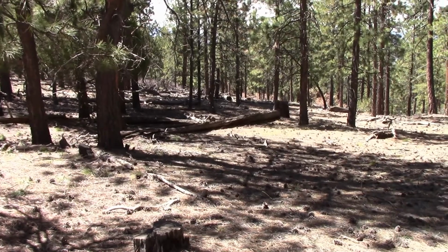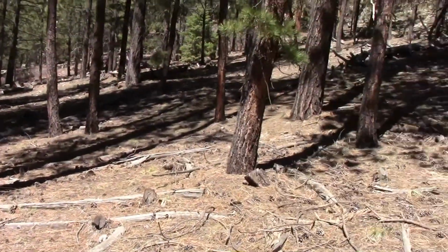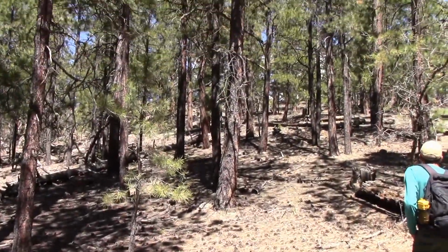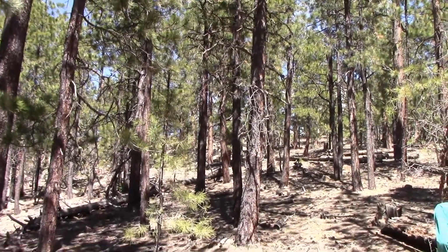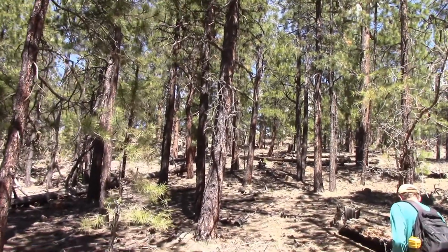Left the road and kind of bushwhacked our way up the side of this hill here. And looking up this direction, Gallina Peak is just right there, probably 100 yards away, uphill, but that's the direction we're going.